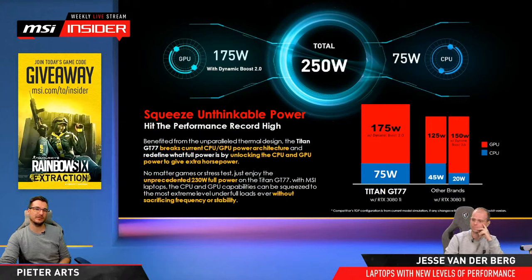The thing is, it's kind of dynamic, so that's why you can say a value, but because it's dynamic it also works with the thermal threshold and stuff like that. So if the cooling allows it, it will try to boost up even higher. And then the same goes for the GPU. It has a base of 150 watts, but it can get all the way up to 175 watts, and the base for the CPU is 50 watts, but we can manage to go up to 75 watts of total power at one given moment.